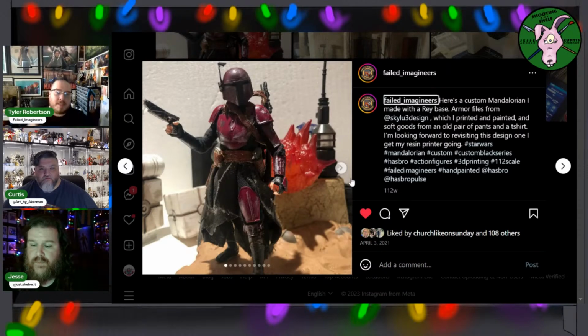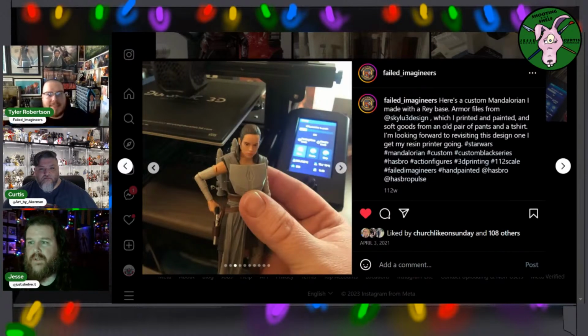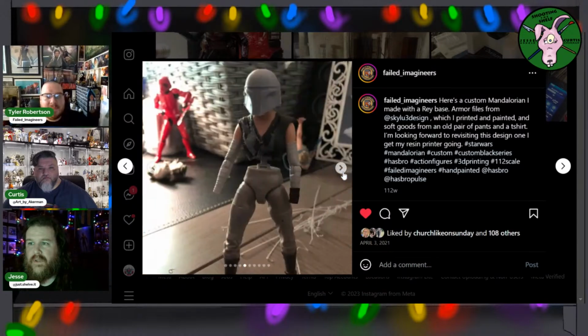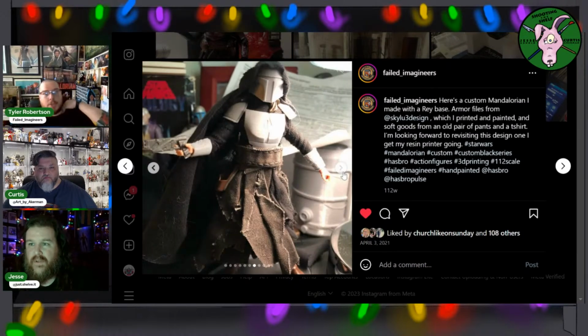But usually, specifically for this one, it was a Rey base actually. This was one of the million Reys that they released. So this was my first Mandalorian that I did, but I took that as a base. Since it's Rey, it's a junker. I didn't want it to be super clean or really nice. And there's the base figure. But yeah, that's where I started with that: it's a junker, so I'll use that.